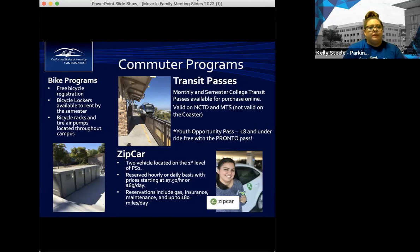And then another really cool thing we have on campus, we're one of the few places in North County, we have something called Zipcars. There are 2 cars that are located on the first level of the parking structure. And basically it's a car rental. So you just have to be 18 and have a valid driver's license. And your student can jump on and reserve a time to use the car. So they can rent it by the hour.